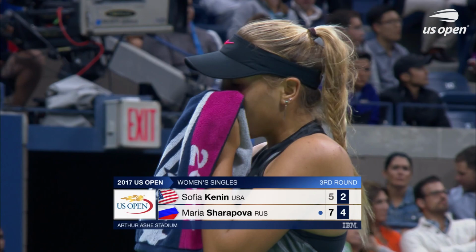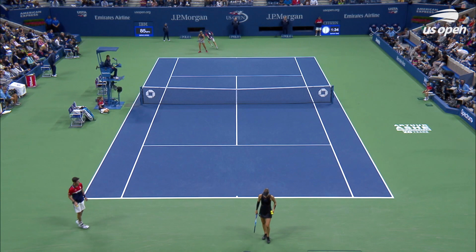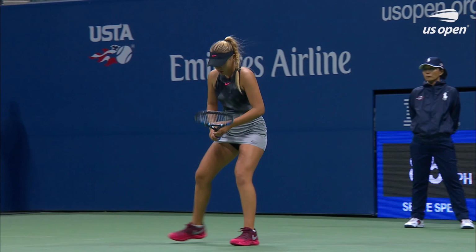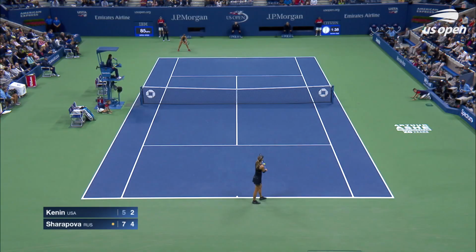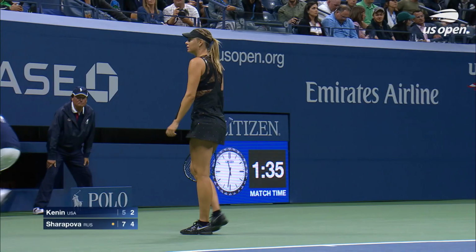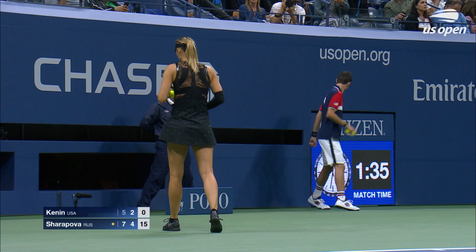It was a very veteran game from Sharapova, playing high percentage tennis but still forcing the action. And for Sharapova, she is getting just barely over 50% of first serves in for the match.